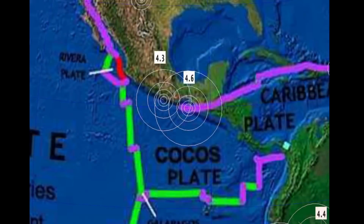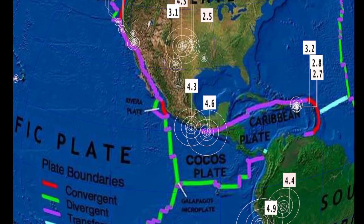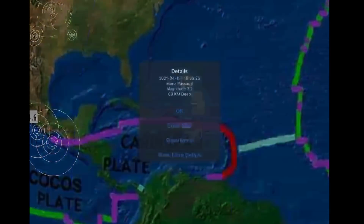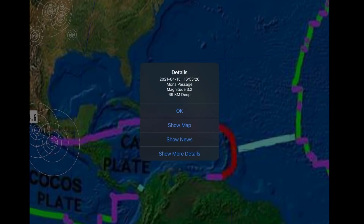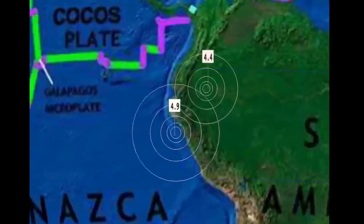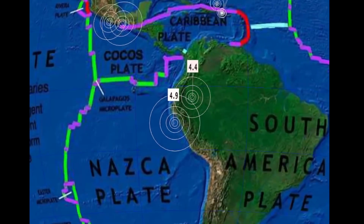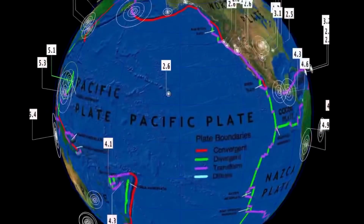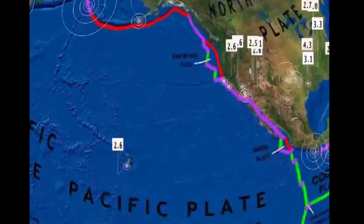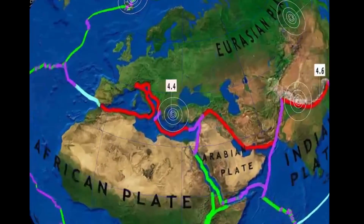Looking here into central regions of Mexico, 4.6, and as well a 4.3 to report, both 10 kilometer depth. And through the Caribbean here, Mona Passage, a 3.2, 69 kilometer depth, and that's not your regular earthquake for the region. As well into South America here, Peru with a 4.4 to report, and as well a 4.9. So starting to see the increased activity through central regions of the Americas. Nothing major to report in Hawaii.